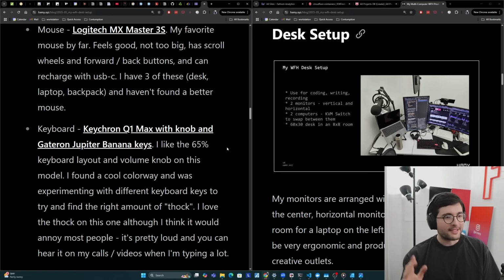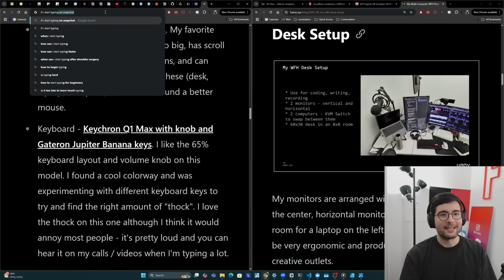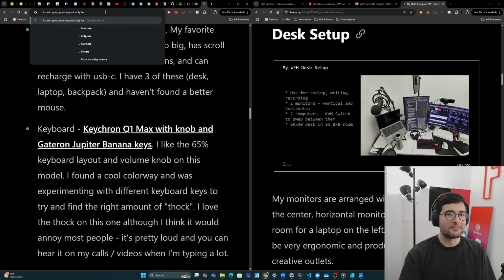And I actually went through several keyboards and different kinds of keycaps, or whatever the thing under the keycap is called, to try and find the right amount of thock. And I definitely have found that. I love the thock on this thing, but I would just caution that these banana keys, these yellows, are pretty loud. And so I think, if I start typing, you can probably hear this.